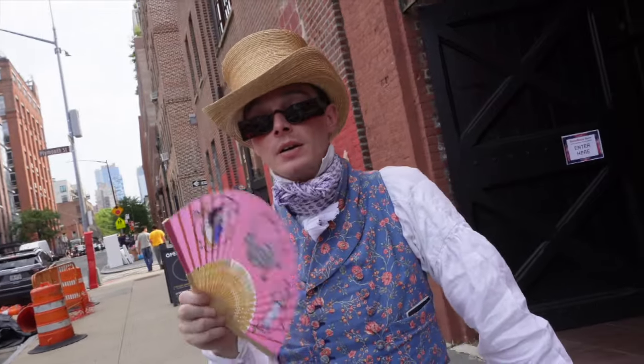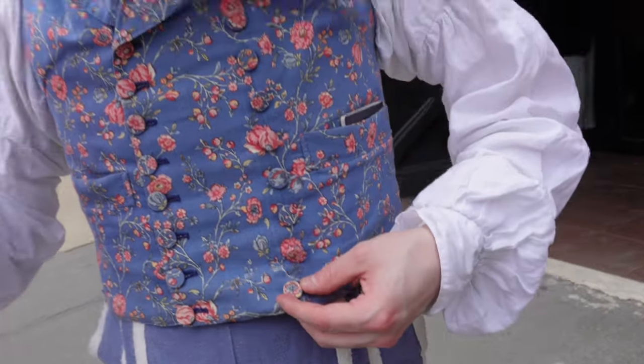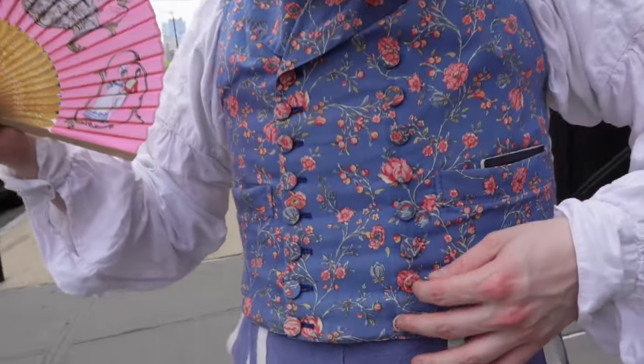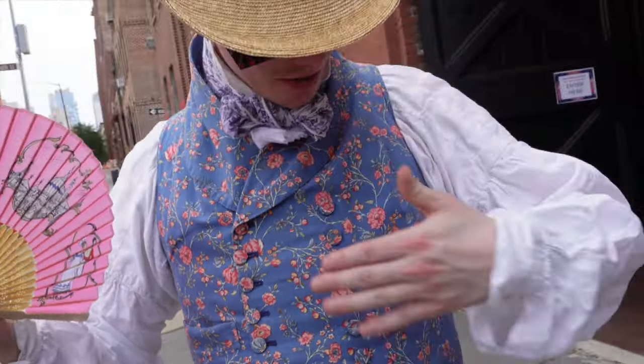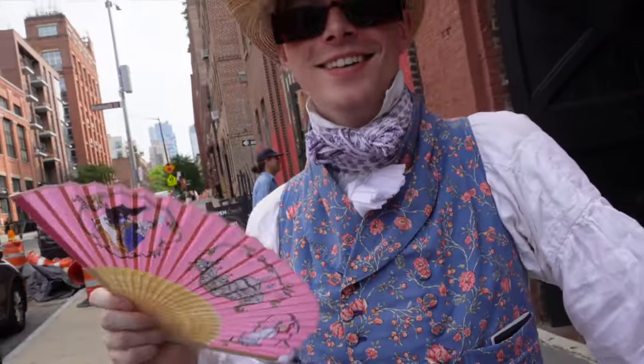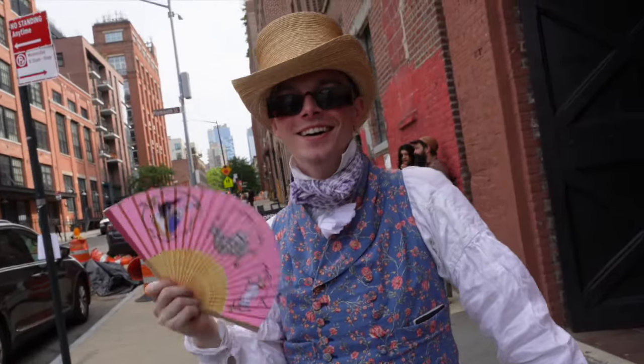And I'm assuming you made this as well? Yeah. And even the buttons with the covering and everything, you made that? Yeah, and what's cool is that I tried to match the buttons to the fabric as well. So when you get to a certain point, you can't really see them. This is incredible. I'm so glad I stopped you. Oh, thank you. And what about the shirt?